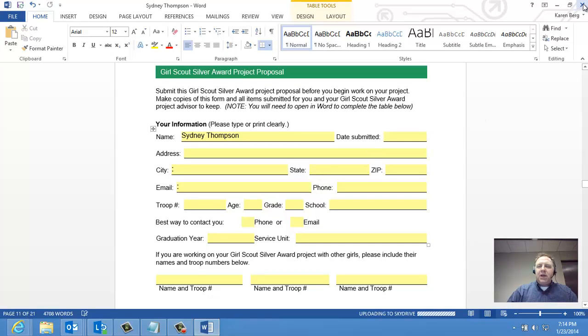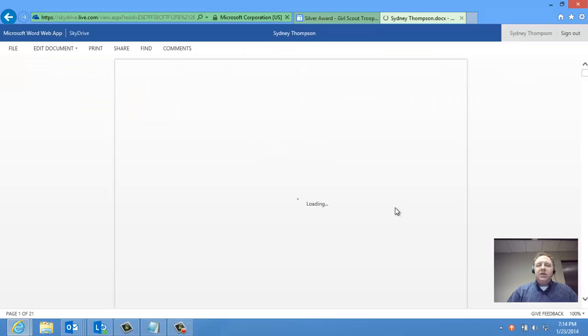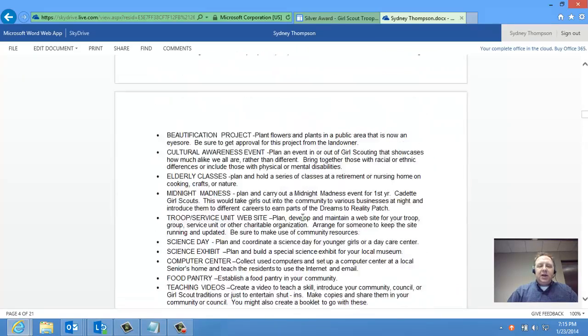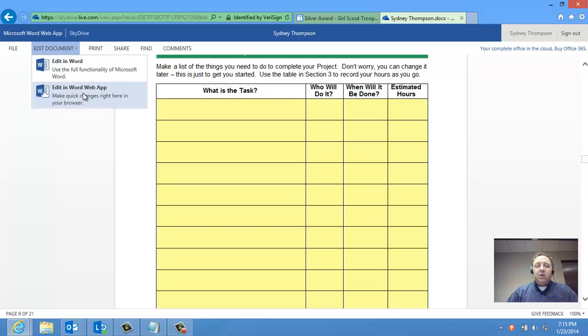That'll save it back up online. Close Microsoft Word, and then here I'll go back to the browser and refresh it. It's actually still there in the web page. It'll save those changes. We can still look at it and see it. So if I scroll down again here in the web version of it, we'll see that it's updated Sydney's contact information. So the advantage of doing this edit in the web app is it keeps it online, and you can do this from any computer.